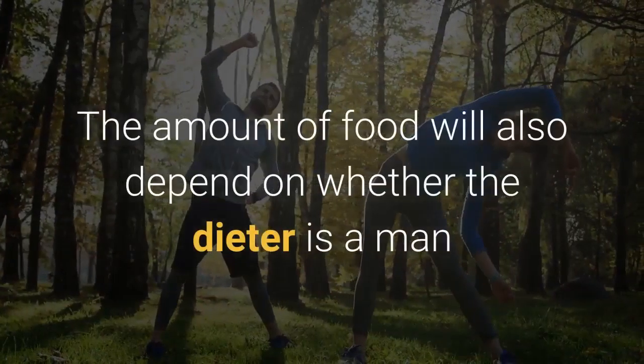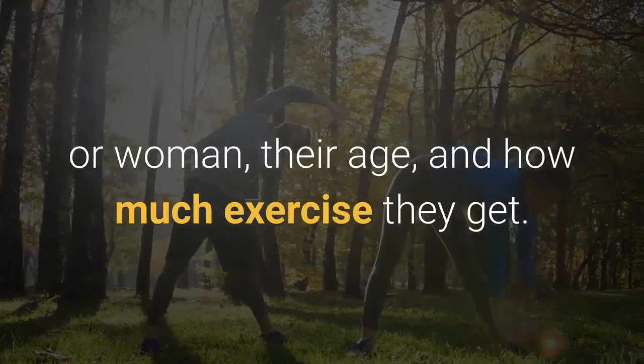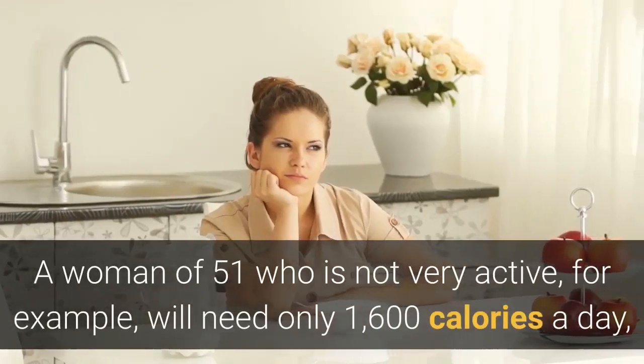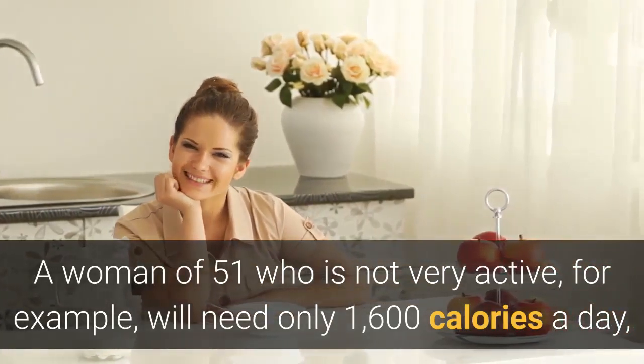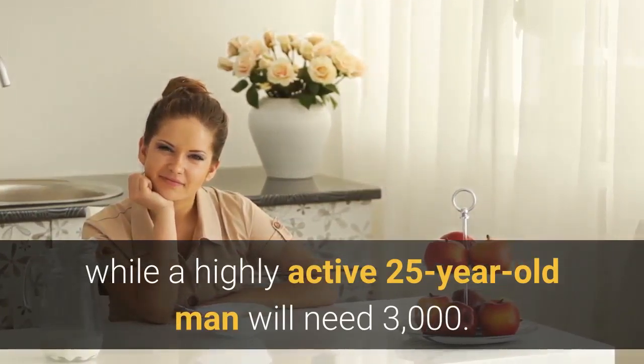The amount of food will also depend on whether the eater is a man or woman, their age, and how much exercise they get. A woman of 51 who is not very active, for example, will need only 1,600 calories a day, while a highly active 25-year-old man will need 3,000.